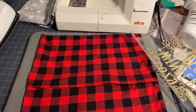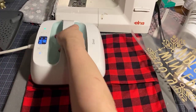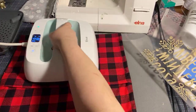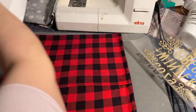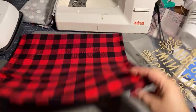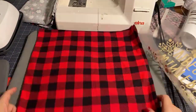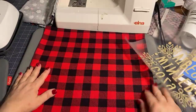Okay. To get it nice and flat, if you wanted to do that. I think that counts as preheating, but I will also do the preheating. All right, so on the opposite side of where the opening is, that's where we're going to put this.